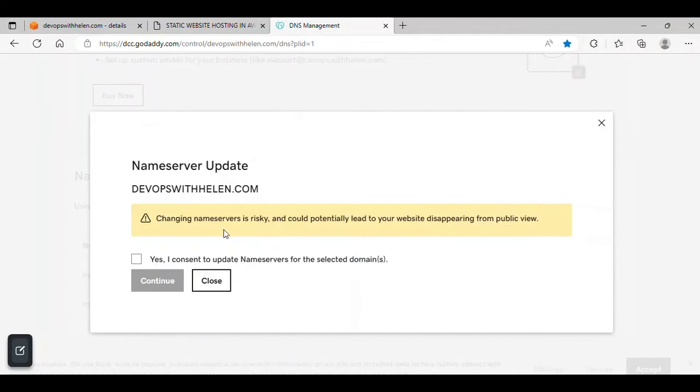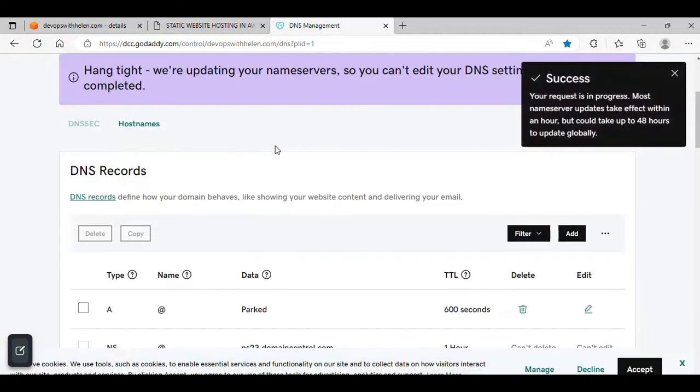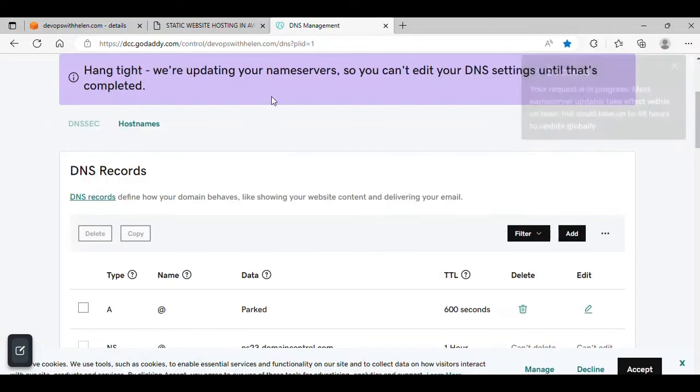All right. Okay, so it's just giving me some warning that changing name server is risky. Yes, I give my consent, and I'll click on continue. All right, so you see it will ask you to just hang in there and wait for it to update. All right, so that is it for this section.